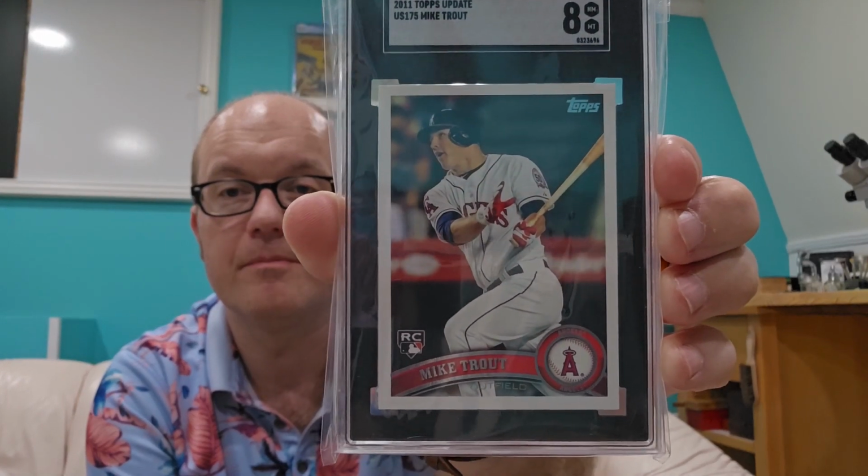This one is another one I didn't really ever plan on getting. I figured I would just live without it, but the cheaper and cheaper it got, and the more I looked at it, with this image that everybody in the hobby knows and reveres, I found one that was nice enough for cheap enough that I couldn't not get it. And it is the 2011 Update Trout.